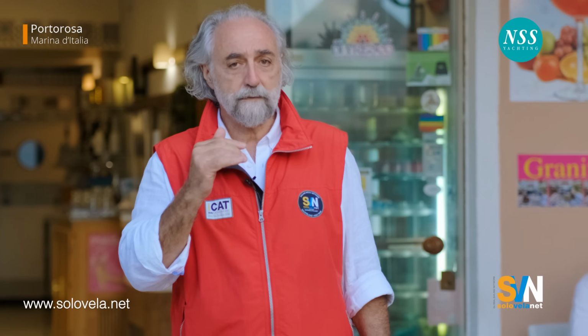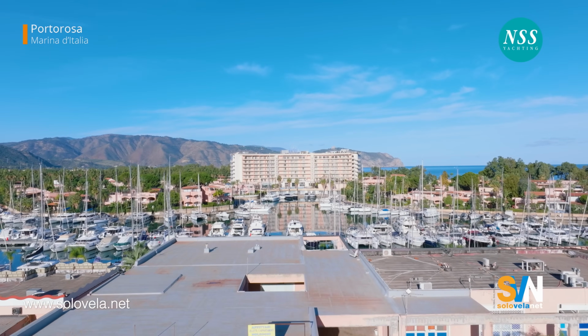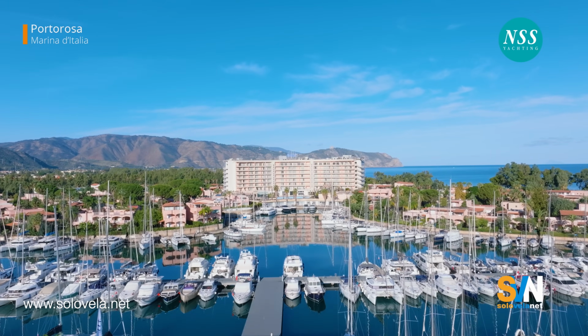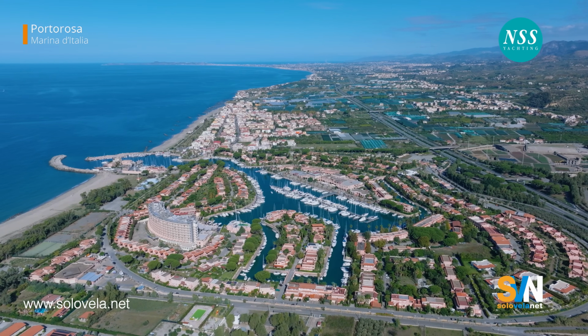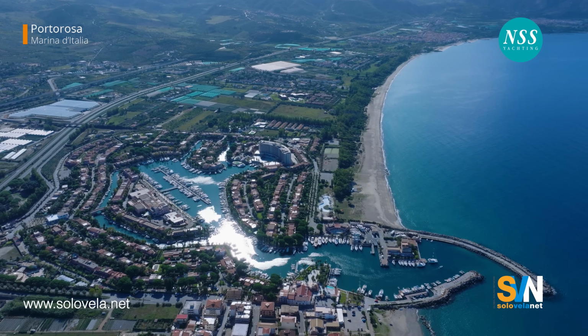Then on the opposite side, there's a residential area where there's a large hotel that's currently not being used at the moment. It's an area that serves both boaters and those going to the beach, because right behind the port there are some exceptionally large, expansive beaches.